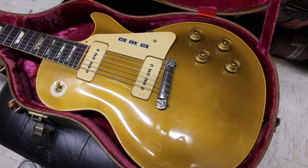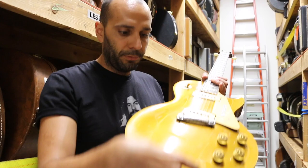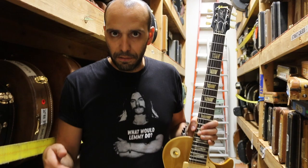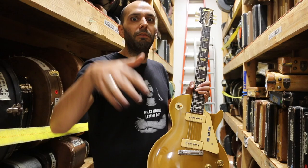Let's talk about it. So this is a second year production gold top, 52 being the first year. 53 being the first year of a new feature set. So the 52s have that trapeze tailpiece, the real long one. That goes into 53. This is still early 53, but shipped without the trapeze tailpiece, with the more desirable stop tailpiece, the wraparound bridge. You're going to have this wraparound bridge for the remainder of 53, 54, into 55. By the end of 1955 and into 56, we start to see the addition of the ABR1 tunematic bridge with the stop tailpiece. That's when you start to see the two-piece bridge setup, late 55 and on. Then, of course, 57, first year with the PAF humbucking pickups, into 58.